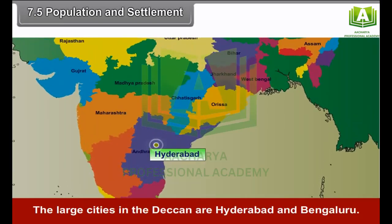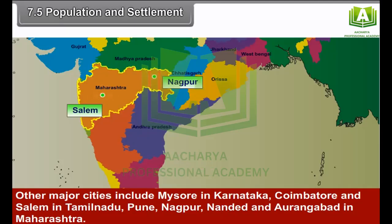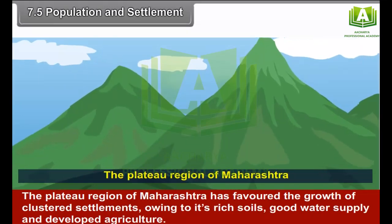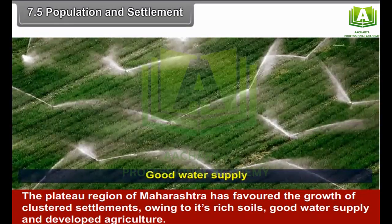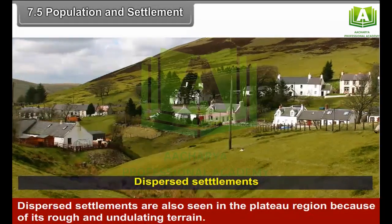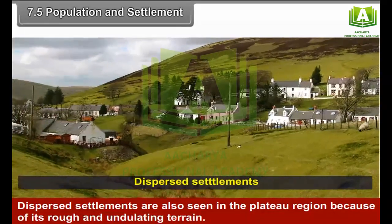The large cities in the Deccan are Hyderabad and Bengaluru. Other major cities include Mysore in Karnataka, Coimbatore and Salem in Tamil Nadu, and Pune, Nagpur, Nanded, and Aurangabad in Maharashtra. The plateau region of Maharashtra has favored the growth of clustered settlements owing to its rich soils, good water supply, and developed agriculture. Dispersed settlements are also seen in the plateau region because of its rough and undulating terrain.